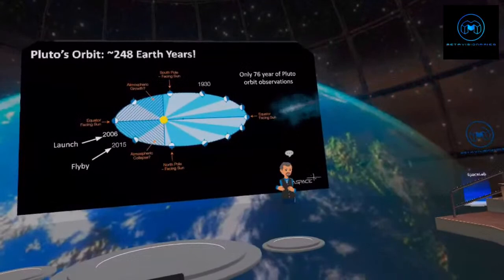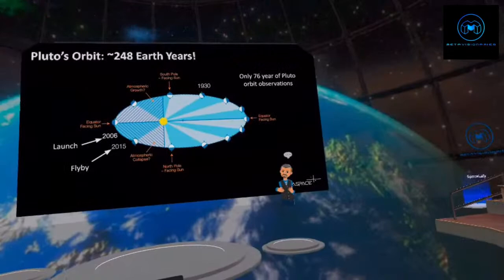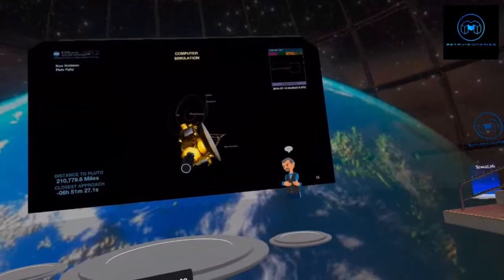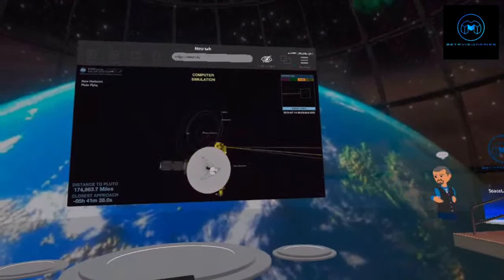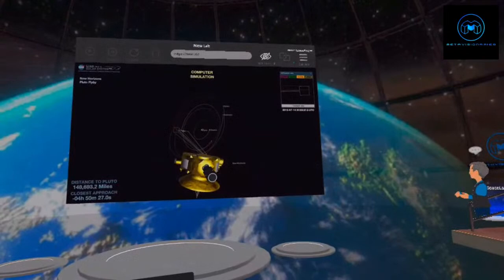That's a really exciting mission. Now, here I'm going to show you a simulation, which we actually pulled off. This is an accurate simulation of how the spacecraft New Horizons flew by Pluto. Here it is. It's flying towards Pluto. Look at the spacecraft and the design of it.